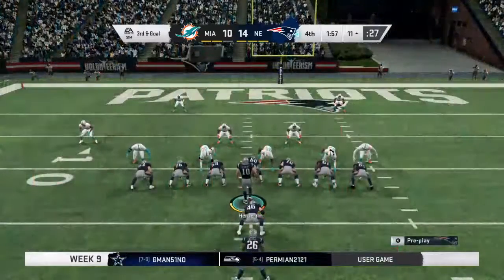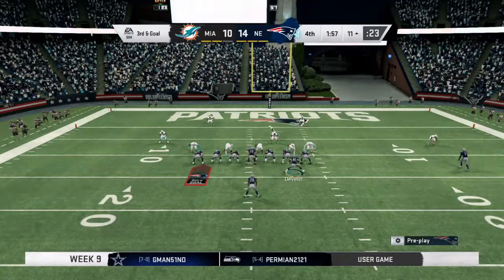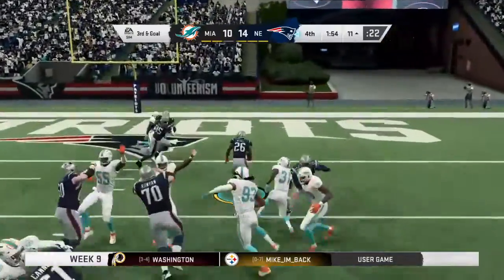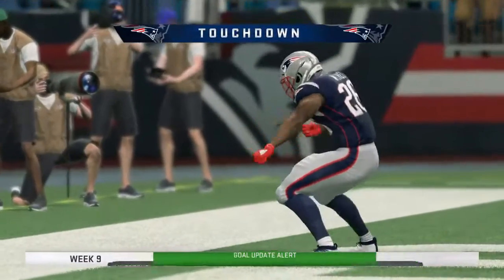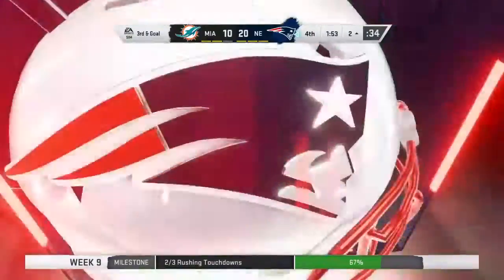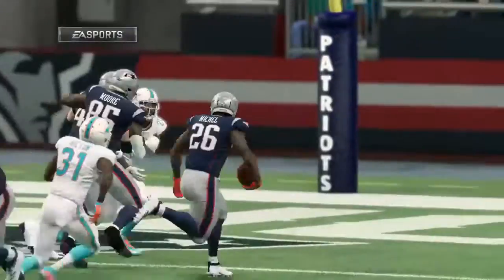Now this is a big 3rd down, and you'd have to think we'd see a timeout right away if they can't stop him here. They'll try to run it in. Michel. And he's in. Touchdown, Patriots. Sony Michel, his 10th touchdown of the season, 2nd of the game. And the Patriots add on to their lead.